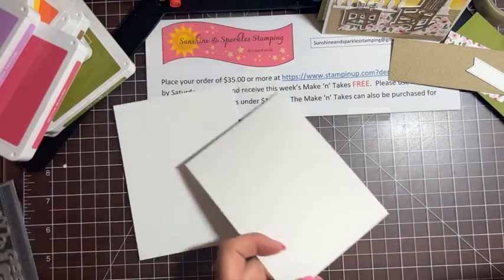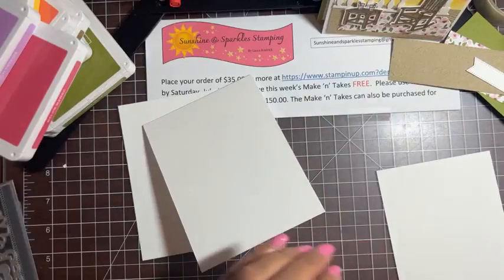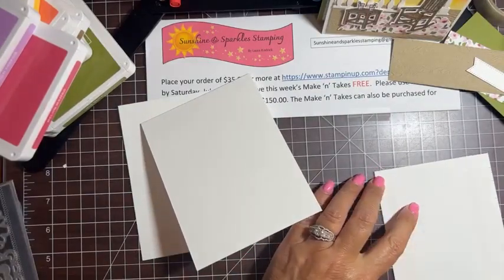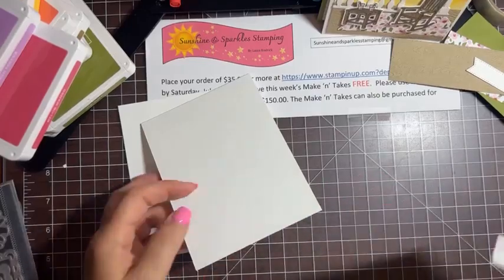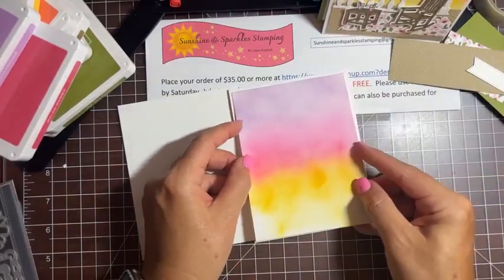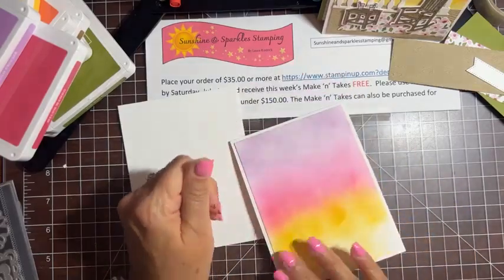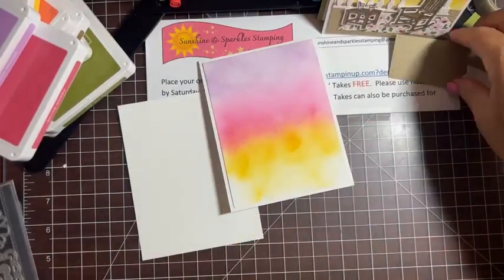Okay, so now we have our background. We can go ahead and mount that onto our card. And then we'll start building off of that. All right, just like that.